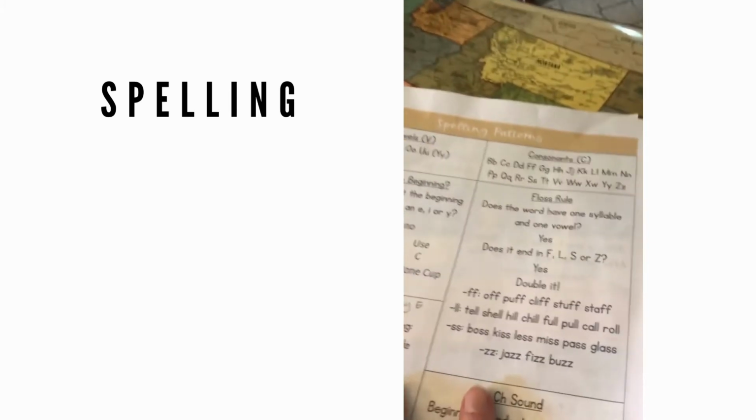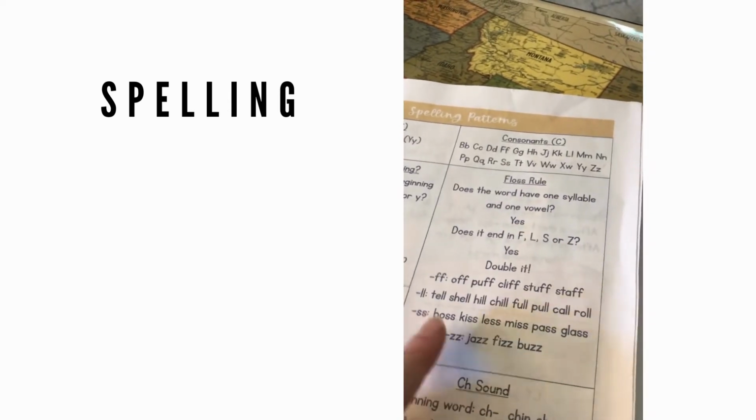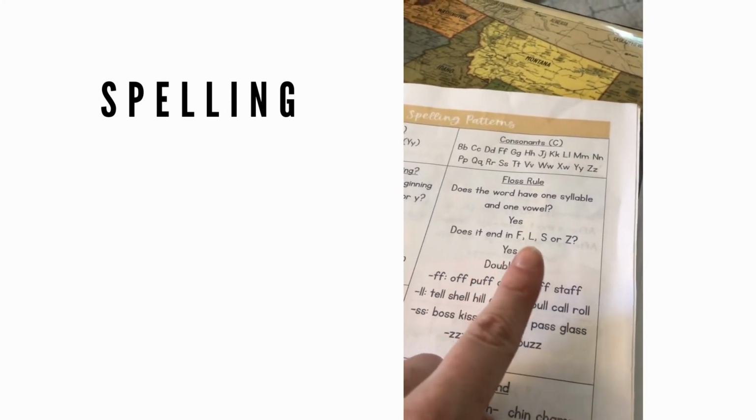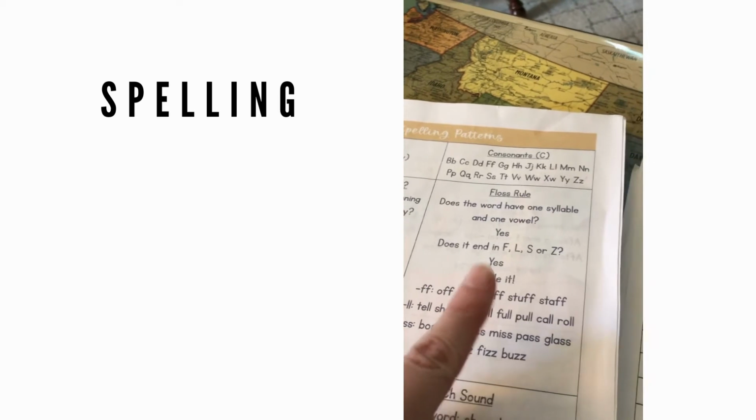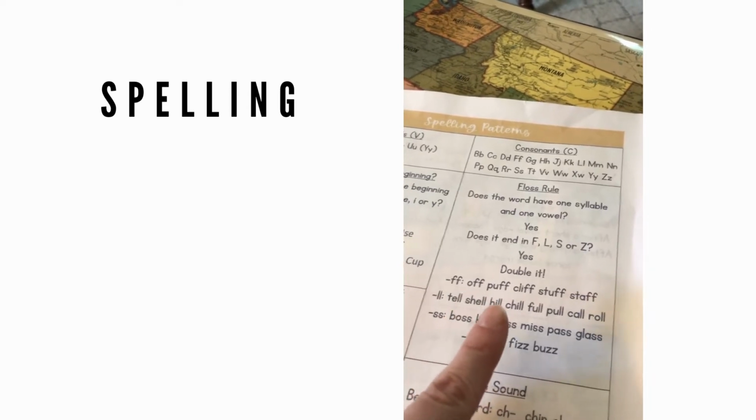Review it. Review it? Okay, we'll take a look over here. Spelling patterns. Floss rule. Does the word have one syllable and one vowel? If the answer is yes, then you ask, does it end in F, L, S, or Z? If the answer is yes, then you would double that letter. Double Fs, that's why we see them in off, puff, cliff, stuff, and staff. How many syllables is off?